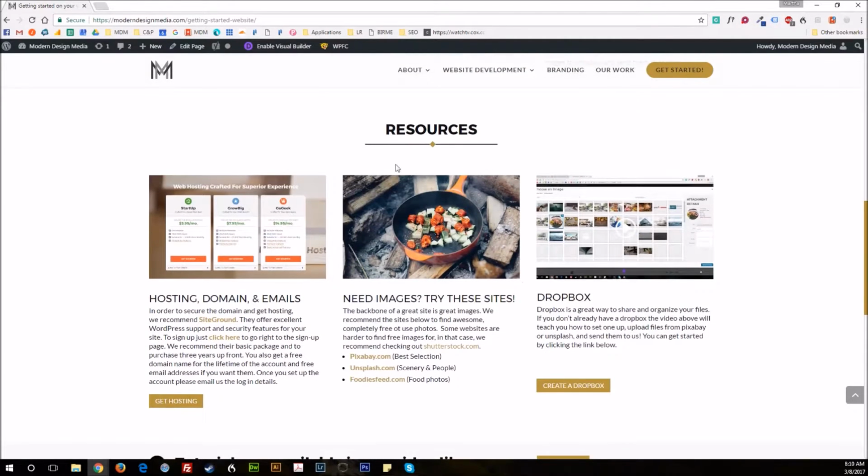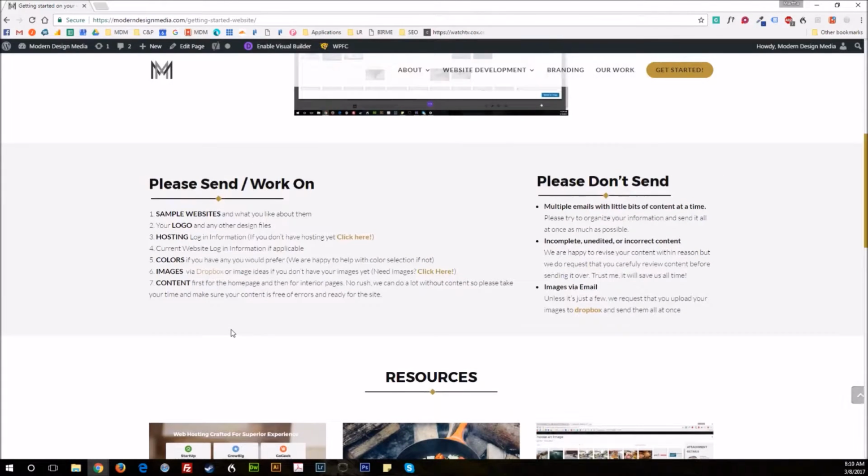So there's a resource here where it says Neat Images. You can actually click on any one of these three sites and they'll take you to websites that offer completely free photos. If you can't find photos for what you do and what you need on these free sites, then we recommend using Shutterstock. If you need any help with photo selection, just let us know. We will pick out some placeholders for your initial website to get started.